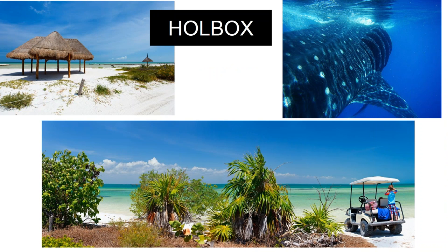Also, another area that can be visited from Tulum, Cancun, Playa del Carmen is Isla Holbox, just off the coast of Cancun again, and many people choose to go out there for the diving with the whale sharks, or just to have a more relaxed and intimate type of holiday experience in the region.